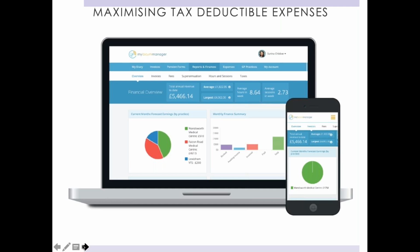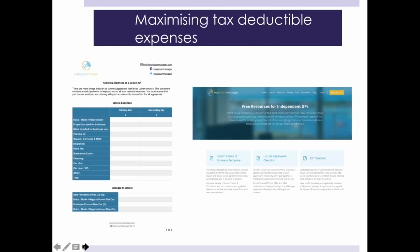And the fact that you can save My Locum Manager as a web app on your phone means that it's pretty much there. So if I get into a taxi to go from one place to another, I'll just take a picture of the taxi receipt and upload it there. You can do it all in real time, which makes it much easier. But the other reason why people weren't claiming everything that they needed to was because often we didn't know the things that we should be claiming for and what we should be recording in order to be tax efficient.